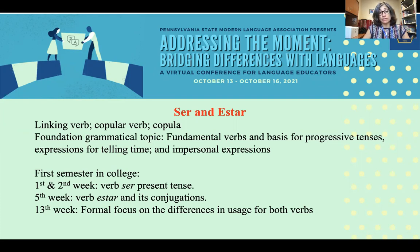They're usually taught, especially in the present tense, in the first semester in college. First and second week, they see the verb ser in the present tense. By the fifth week, they start seeing the verb estar and its conjugations. And in the 13th week, by the end of the semester, the students start focusing on the differences between ser and estar, the usage of the verbo ser and the usage of the verbo estar, when there can be gray areas, and how to decide when to use one or the other.